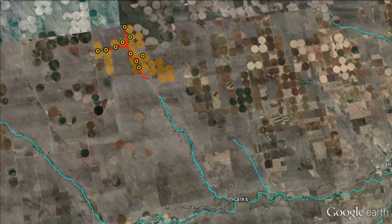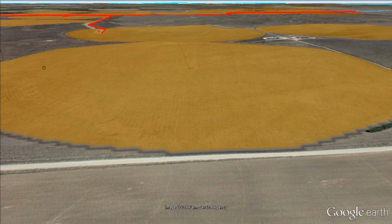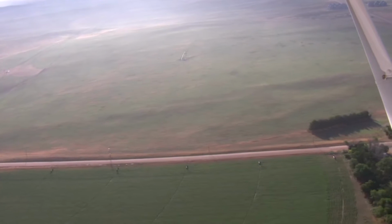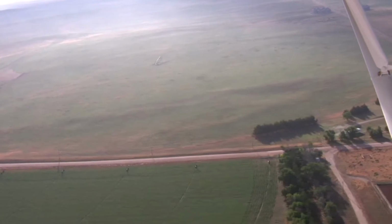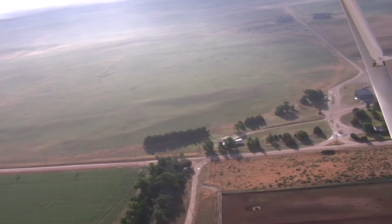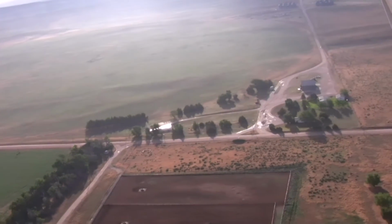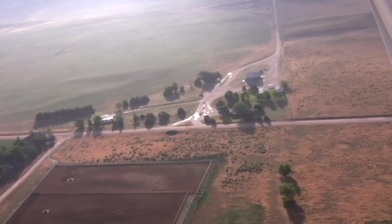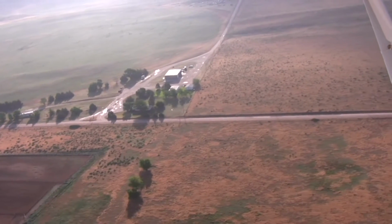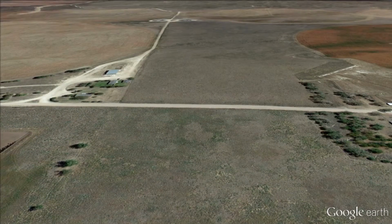In this video, we'll take a virtual tour of the project, along with a portion of the Rock Creek and Republican River basins. We'll start at the upper end of the project and work our way downstream. This virtual tour uses imagery from a variety of sources, including Google Earth, video from aerial flyovers, and photos and video taken from the ground level. We'll begin this short flyover starting at project headquarters. Here, equipment and materials used to maintain the project infrastructure are stored.